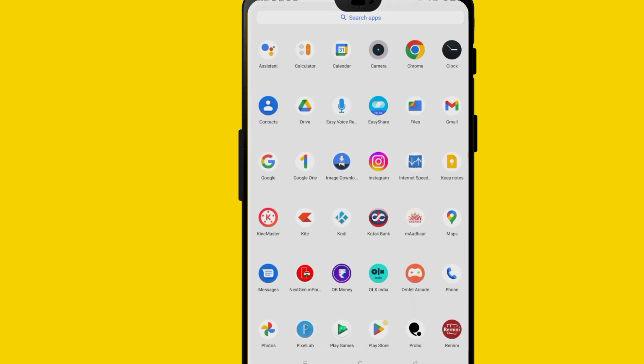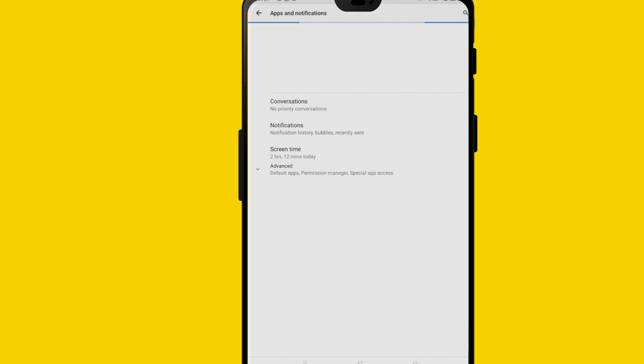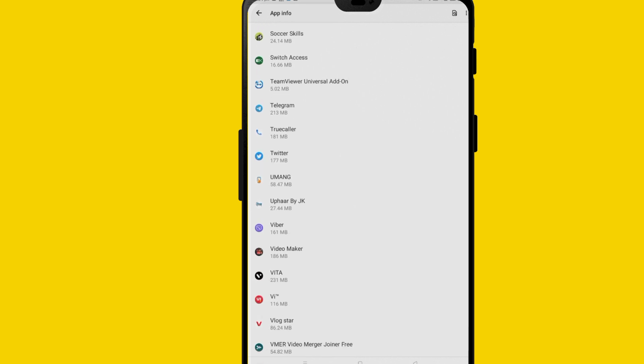First of all, open your mobile phone settings, go to settings, then scroll down here and click on the apps button. You can see all the applications of your phone. You need to scroll down here and click on the Wi-Fi application.